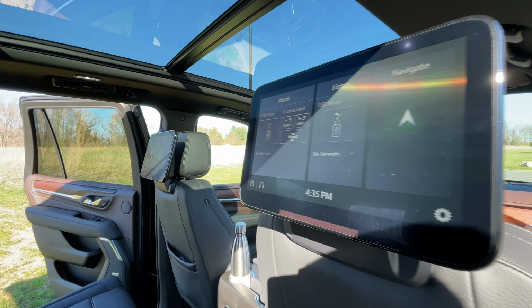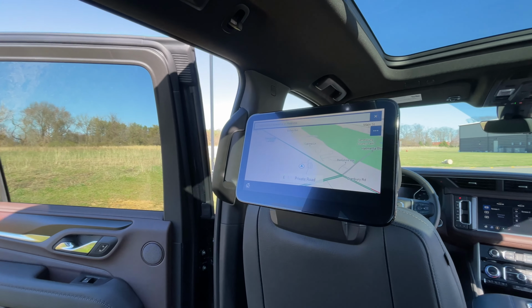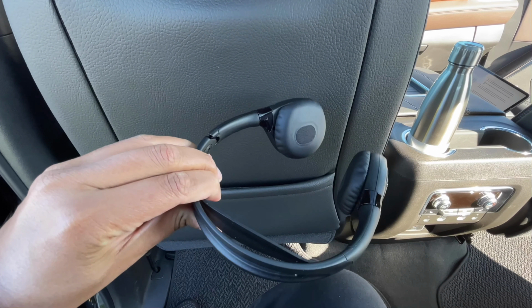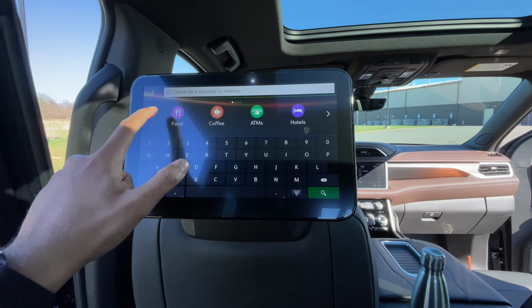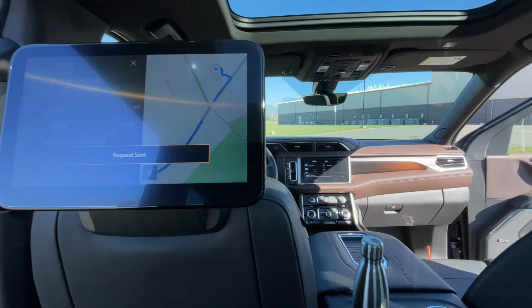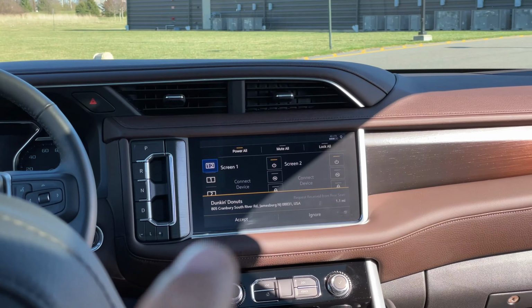Now, as a part of a package, you can get a rear seat media system that will give you two 12.6-inch touchscreen displays mounted on the front seat backs. You also get two wireless headphones, but you can also use your own Bluetooth headphones if you wish. But yeah, just like on the Cadillac Escalade, you can send the driver a destination for wherever it is that you want to go. Let's go to all food and let's head over to the local Dunkin' Donuts. Send that to the driver and the driver can either accept or ignore your request. I'm most likely always going to ignore your request because I'm weird like that.